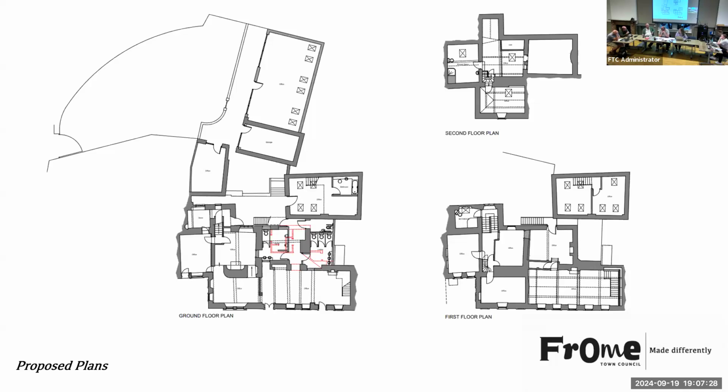They say there's no intention to modify anything inside. I think the Civic Society have pointed out something. There is an alteration inside that they're not happy with. It's this little red, this is where they've changed. Yeah, they're quite hard to look at. But if you look at the red dotted lines, that's where they're proposing new walls. So they're just going to change around where these loos are, I think, to make them just work a bit better.